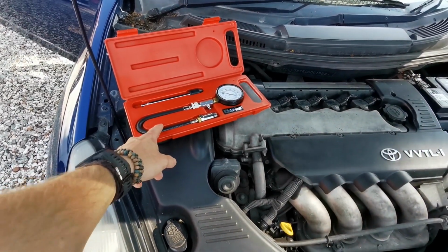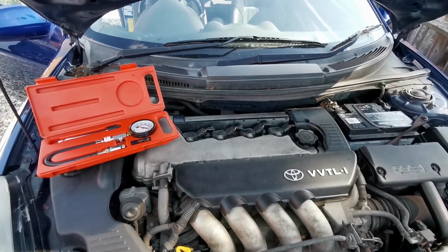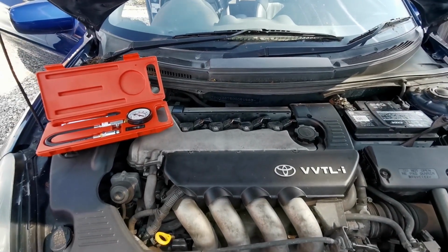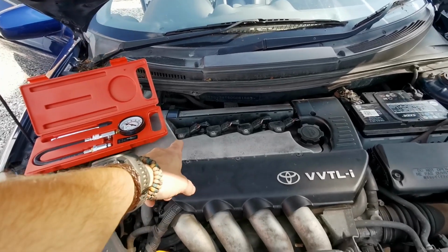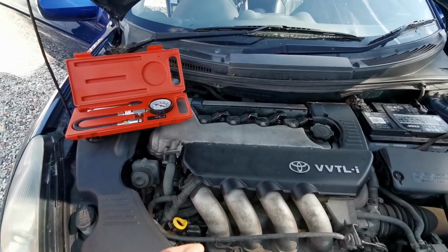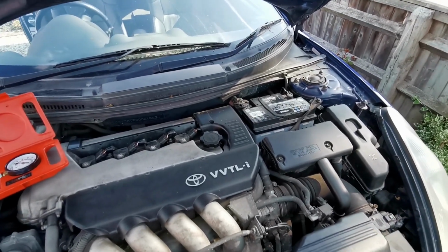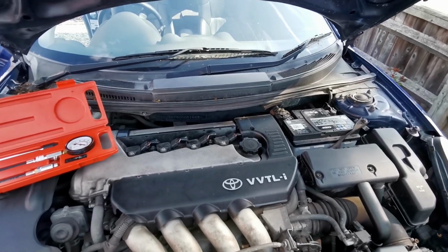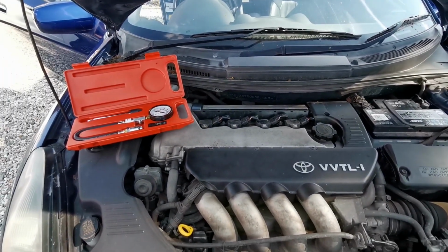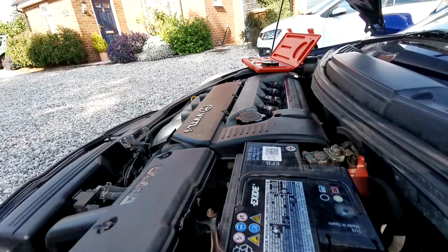This is a compression tester, because the noise it was making sounds like it's really turning over too quickly and too easily. So we're going to pull the coil packs out, pull the plugs one by one. I'm also going to pull the fuel pump fuse out, just to take that out of the equation. Obviously the engine's cold because it doesn't start, so let's do that.